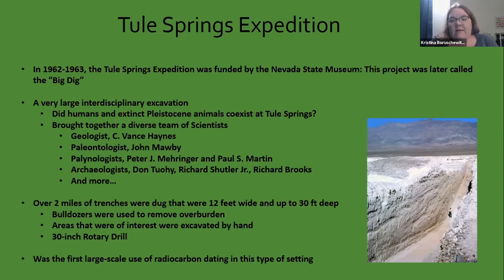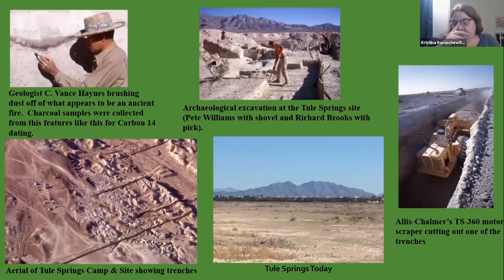Here are some pictures from the Big Dig. We have Vance Haynes, a geologist who did all the stratigraphy mapping of the trenches. There are archaeologists shoveling. You see on the far right of the screen the bulldozers that they used to cut the trenches. Tule Springs today: you can see an aerial view of the trenches that were dug for this expedition. Quite large scale.